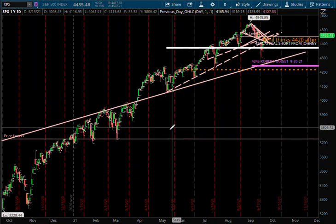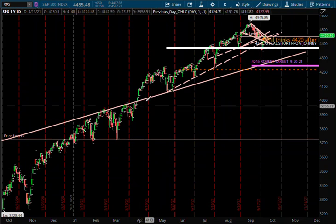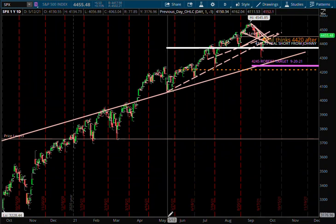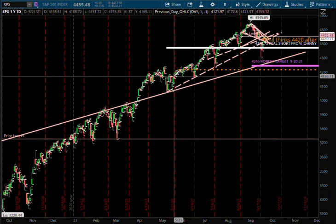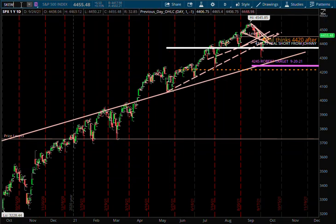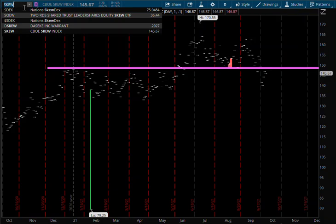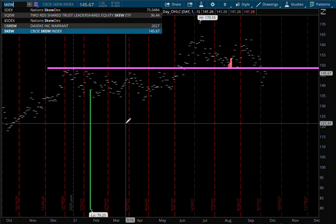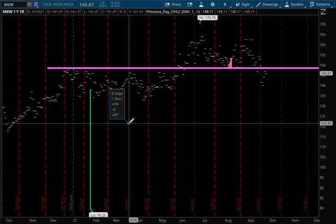So I do want to point out, it was about April that we first broke out above that trend line. Then in the May, June area, we back tested it and we saved it. Once we saved that downtrend, if you type in your skew, I want to talk about skew. This is the weighting of the out of the money options, calls versus puts. A skew over 140, or 145, something like that, is a very bullish read.